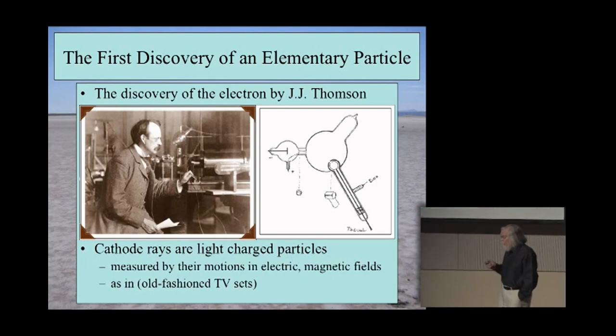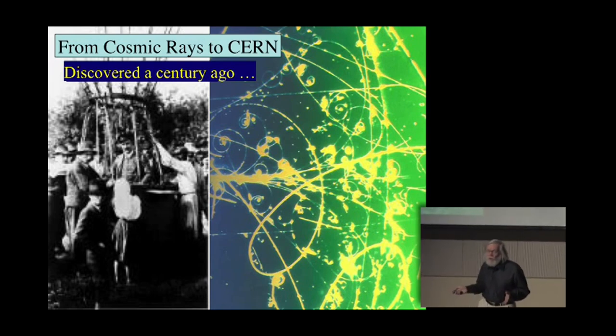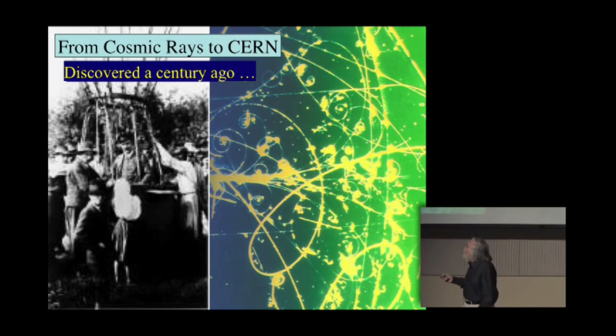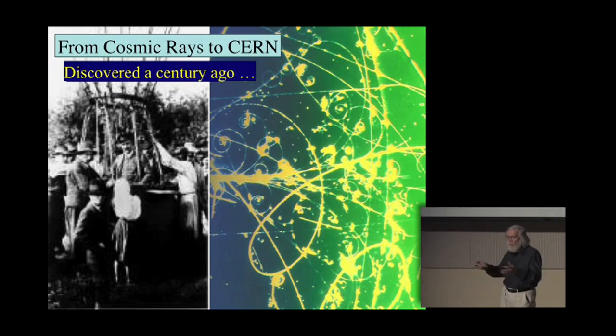Now, many of the different types of elementary particles were first discovered in the cosmic radiation. As you probably know, the Earth is bathed in energetic particles coming from outer space. In fact, these were discovered a little under a century ago by Mr. Hess here, who's going up in his balloon. He went up in his balloon and discovered that up in the upper atmosphere there were all these charged particles raining down. Subsequent experiments showed that these particles produced many other different types of particles.